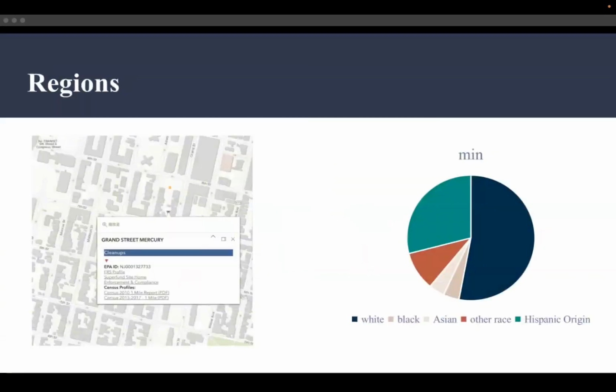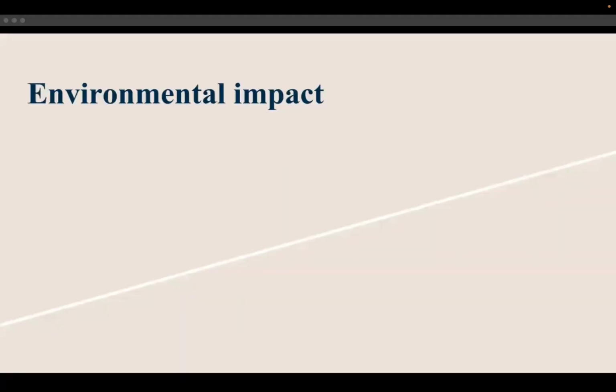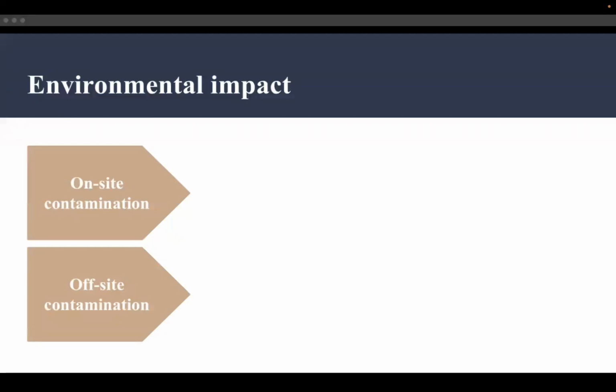After the timeline, let's talk about the regions. You can see in the map that this place is the Grand Street Mercury site, and it is located at 720, 722, and 732 Grand Street in Hoboken, New Jersey. Now let's go into the environmental impact part. I divided it into two parts: on-site contamination and off-site contamination.